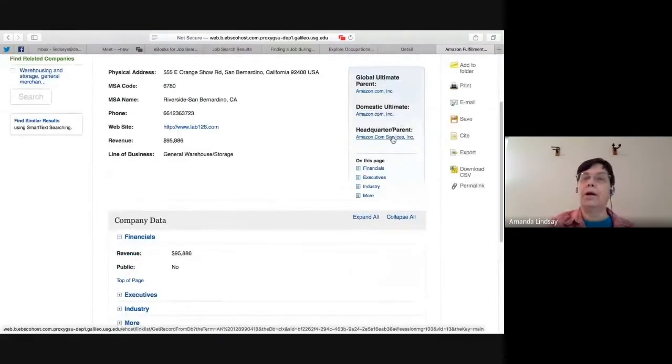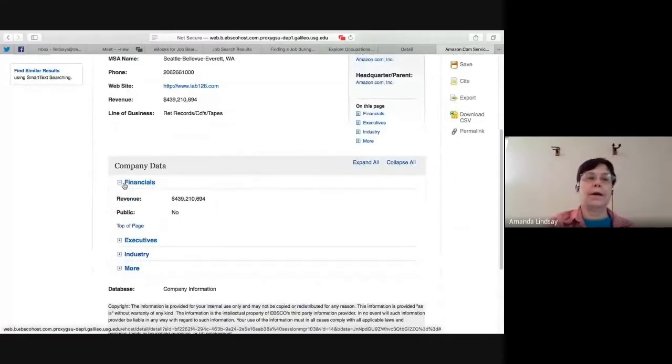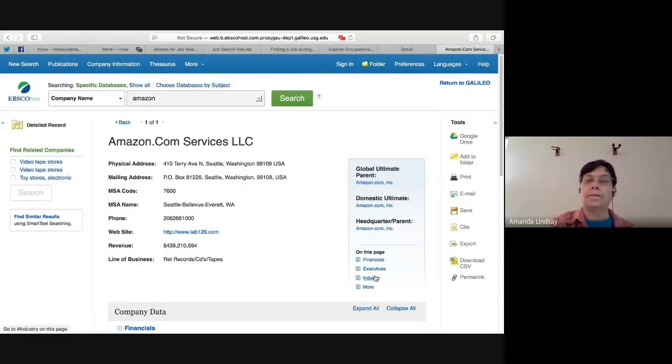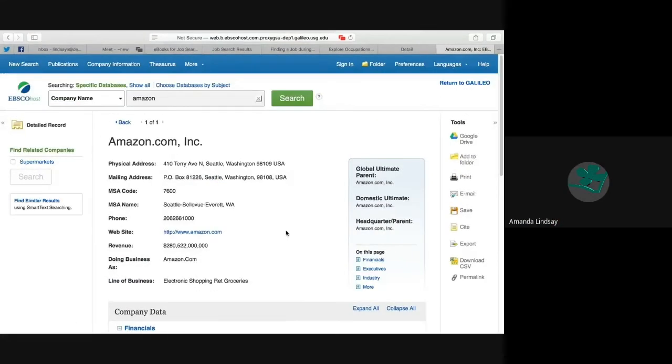Now you have the headquartered parent, so we can click on that, and that's going to give us the parent corporation. Okay, so you can find out more about financial industry. So you can look at the industry codes, and you can actually look at some more information about that in executive things. And you can look at the global company, and that gives you their information there. Okay, how much their revenue is. But the actual best resource for that are your different newspaper articles, which is what we looked at.